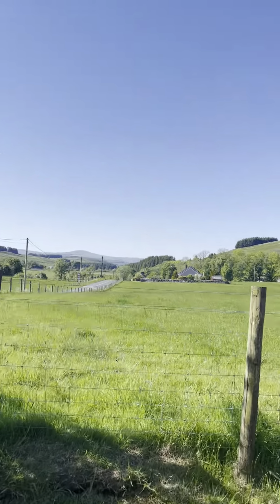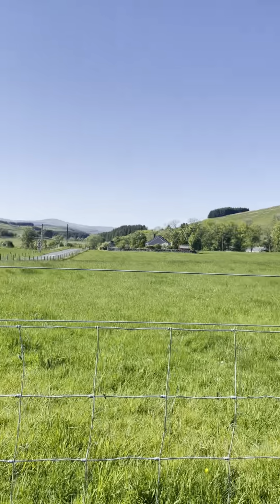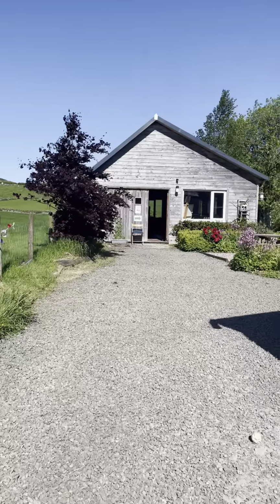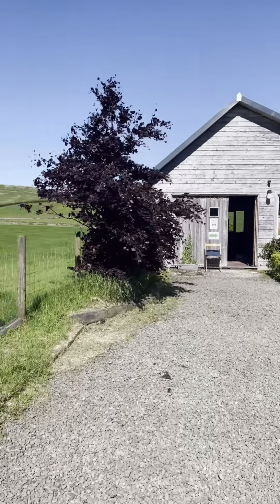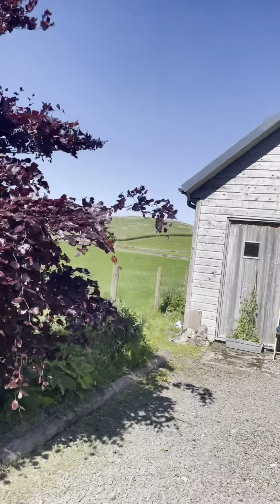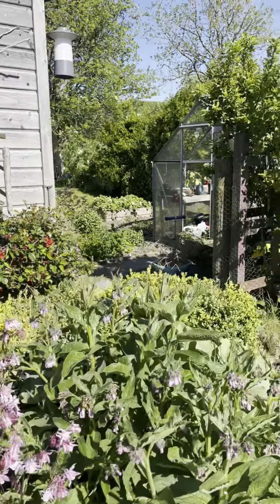So this is the blue sky over Eskdalemuir today. Amazing. Not like this every day, that's for sure. Anyway, here we go into the garden, to the back garden. So we're really lucky that we're surrounded by fields and hills and forestry. I'll just show you down the back of the garden.